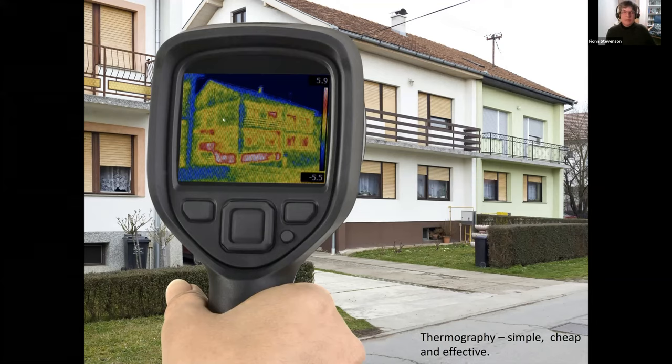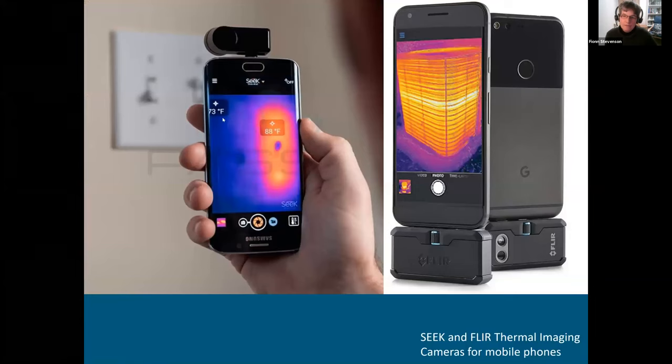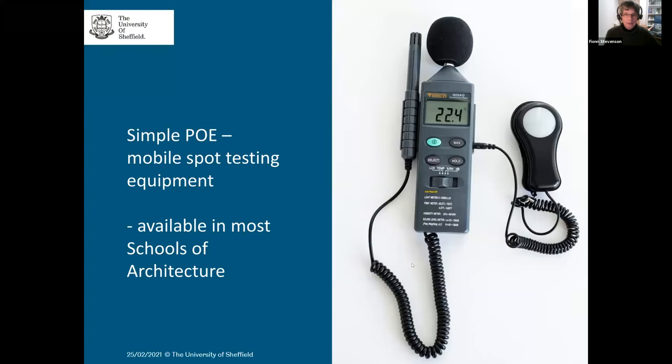And if you don't want a clunky camera, then buy one of these devices. Get your school to buy one. This costs about £200. It's made by Seek, and you can just clip it onto your phone. Or you can get one by FLIR. These are very easy to use.